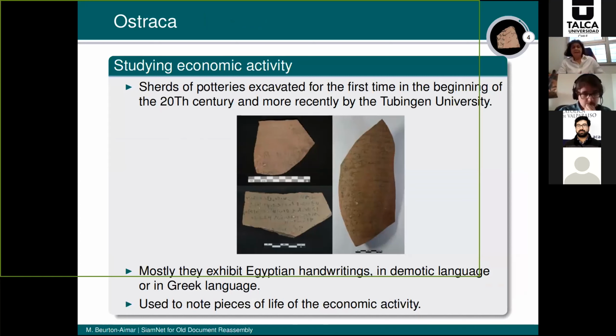Another material that exists and we work on also is ostraca. In the same period, they used not only papyrus but also shards of pottery. When the pottery was broken, you could use pieces of it to write some not really important things, like if you wanted to pay something to a soldier, or exchange some food with another one. It is a way to note something, and it can be used for school also when the students need to exercise themselves.